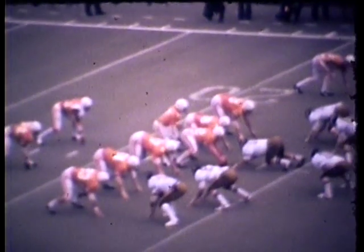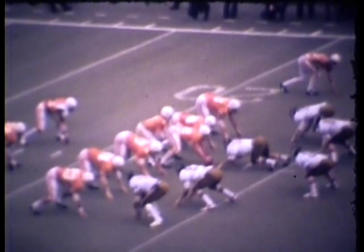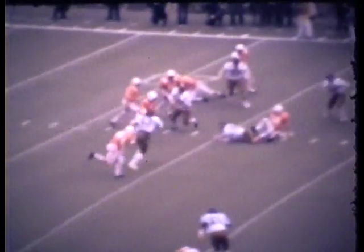Split back formation now, and Yarbrough is split wide as a flanker near side. Holloway is back. Now he's going to run out of the pocket. 35, dumped it about the 25 out to about the 29 and will not have enough for the first down.